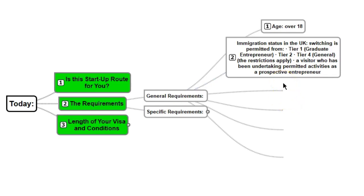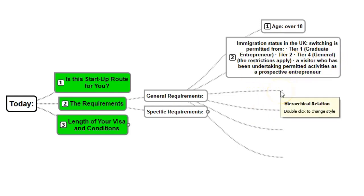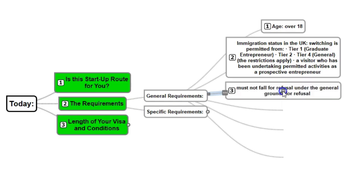This is an unprecedented permission, because since they've changed the rules and disallowed visitors to switch to any other immigration category, they never allowed any type of visitors to switch. Now they allow the visitors who have been undertaking permitted activities to switch to this immigration category. All applicants must not fall under the general grounds for refusal, and I've created a separate video explaining what the general grounds for refusals are.